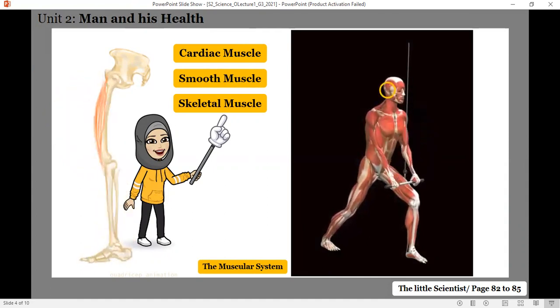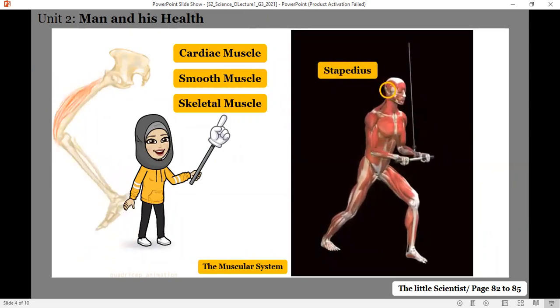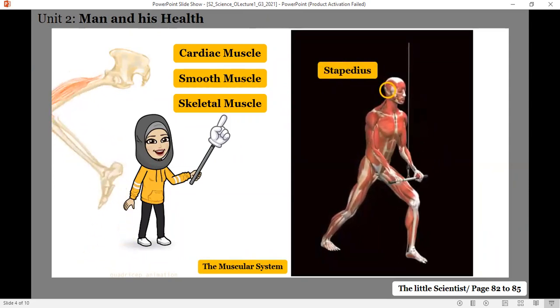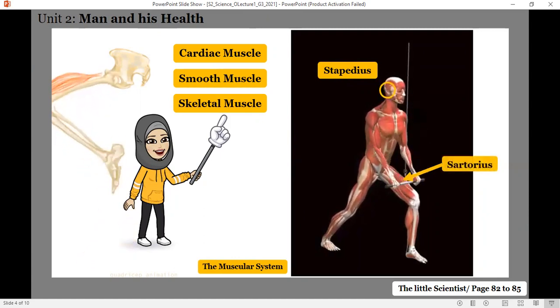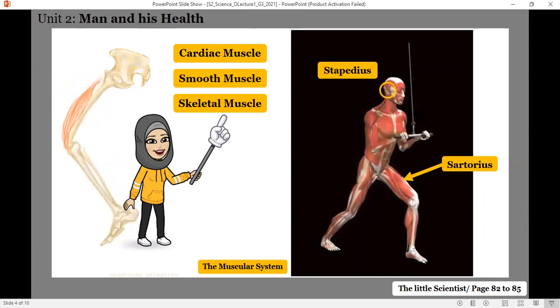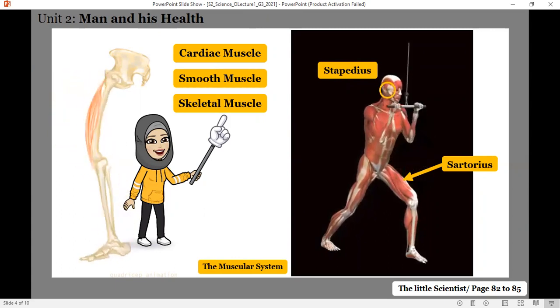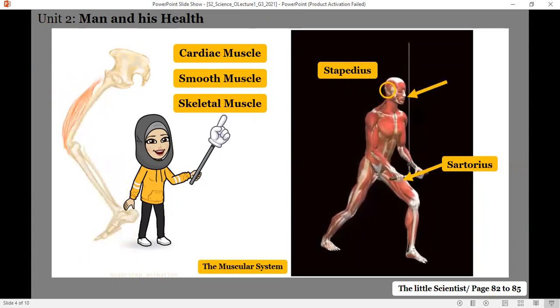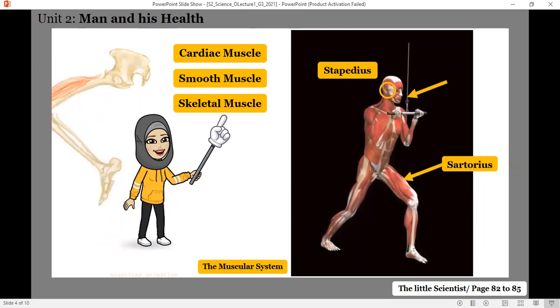The smallest muscle in your body is called the stapedius, and it is found in the ear. The longest one is the sartorius, and it is found in the thigh. The muscles found in your mouth, in your jaw, and those found in your back are examples of your strongest muscles.